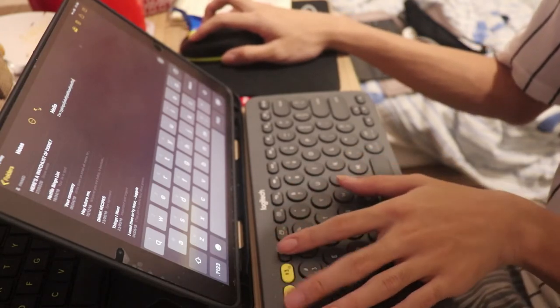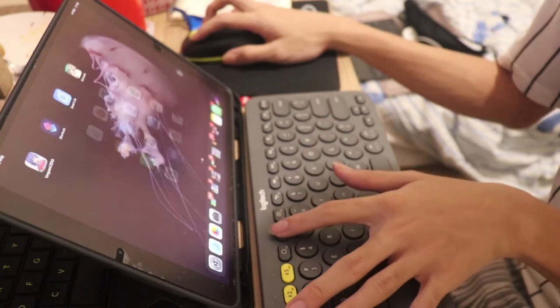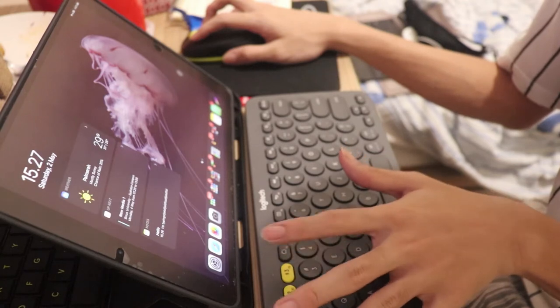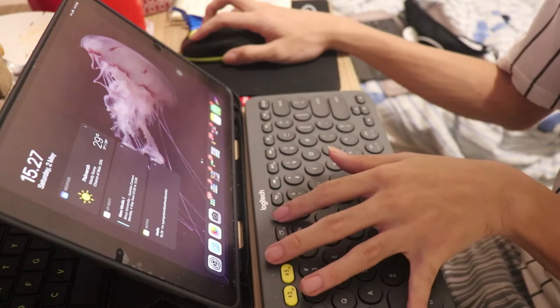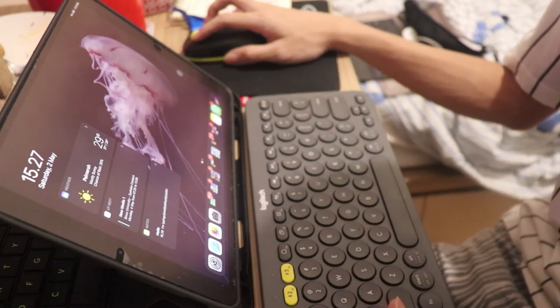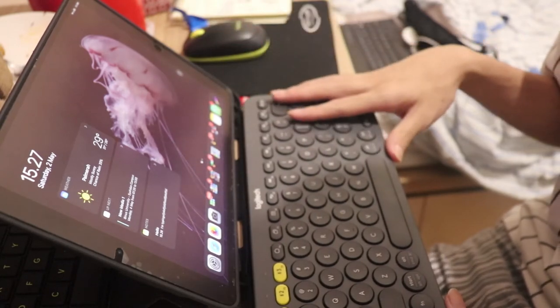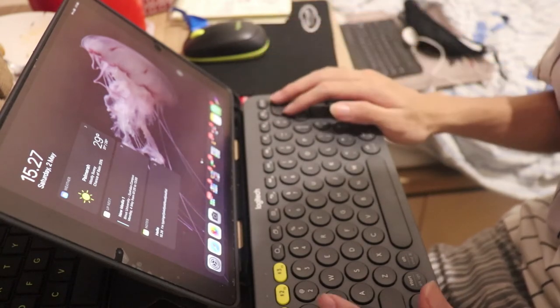What if I change it here to my iPad? Pressing that button returns me to home. Pressing this button doesn't do anything. Oh, that brings up Siri, okay. Yeah, nothing. Okay, that's good enough, I guess. There's no way to control brightness, which is a bummer, but it's okay.